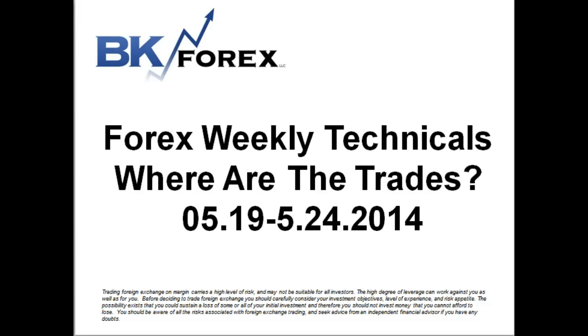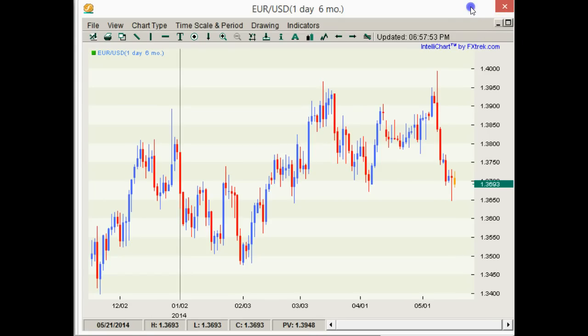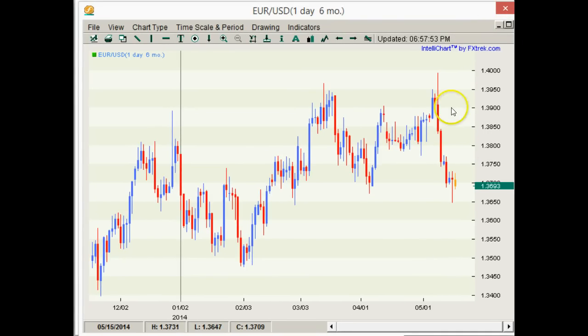Where are the trades? Well, after crying for a month about no volatility, we finally got volatility over the last 2 weeks. Certainly in the euro dollar, which dropped almost 300 points off the highs, a little bit more even actually. It did find support, as we had talked about earlier, at this 36.50 level for the time being, or a little bit ahead of it, and did bounce back.